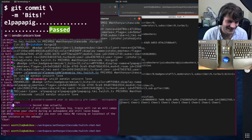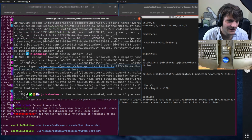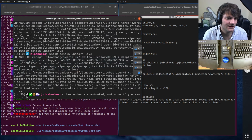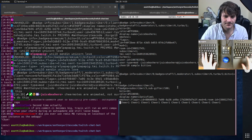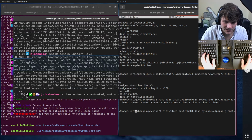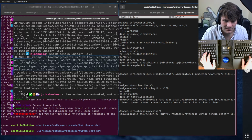Okay, I'll pop a pay. Where was it? This one. Let me copy paste. Right click. Oh, why is that different than last time? That's weird. Okay, so this is the unicorn one. Just says bits equals 10. How are we supposed to know which ones are which? Uni 10.